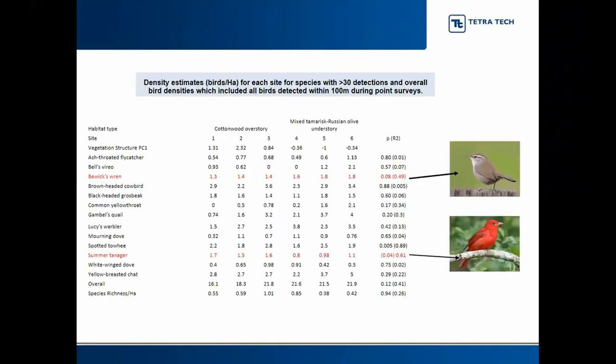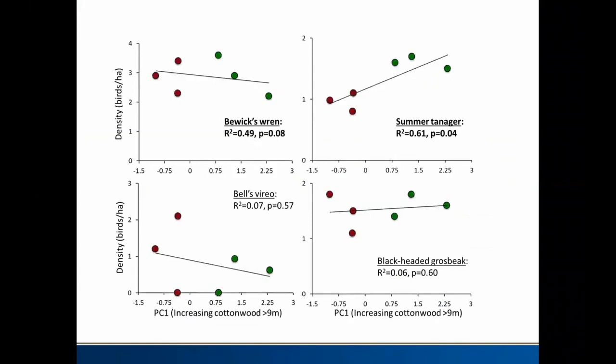And the 2 birds that really popped out as significant, and this is all based on 1 year. We were hoping that this would be a long-term study, but we only got 1 year's worth of funding. But we found that the Bewick's wrens and the summer tanagers were significant in what areas they were really occupying. And you can see that on the far side of this x-axis is where Russian olive, tamarisk understory, and as you go along the x-axis, that increases as the cottonwood is greater than 9 meters. And this is the density of birds.